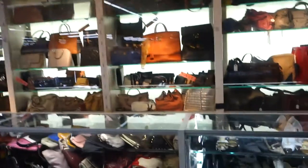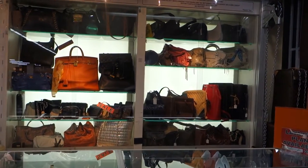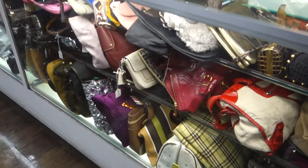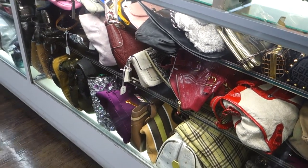So, they have bags here. Apparently. Do you want backpacks? It doesn't look like it. They have a couple over there. Where? There's a red one back there, and there's a darker, maroon one right there in the middle. Is that a backpack? I don't know, maybe it's a purse, actually. I think it's a purse.